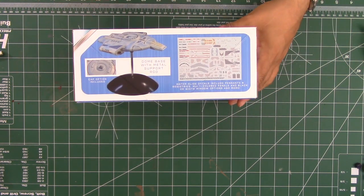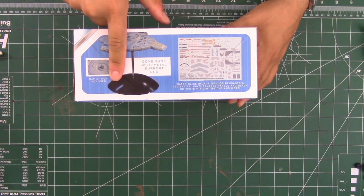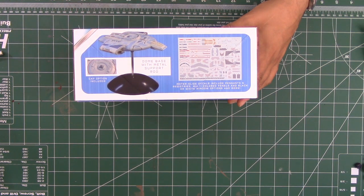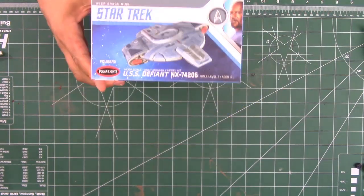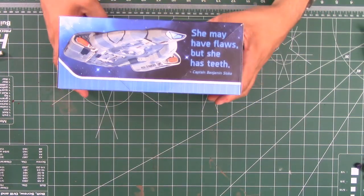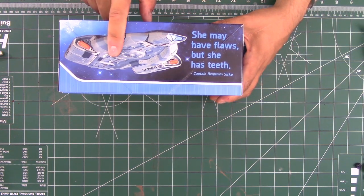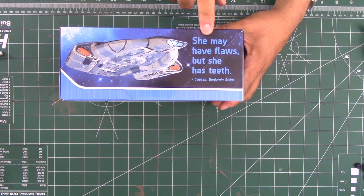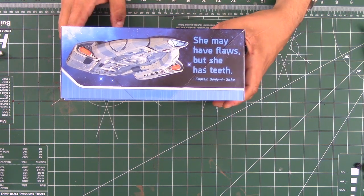Box top shows off some of the features as well as the marking sheet. It does include a display stand, but if you opt not to, there is a plug that you can insert into the hole in its place. Either end just has duplicates of the box art, while the other side has this nice shot of the underside, as well as probably my favorite quote about the Defiant herself. She may have flaws, but she has teeth. Oh, and oh boy does she.